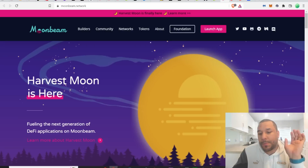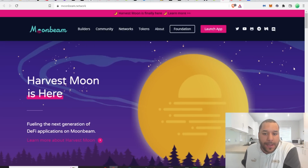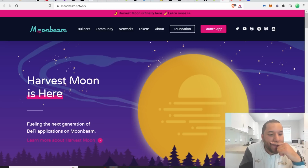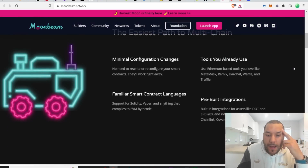For those that are new to Moonbeam, super quick. I suppose it's classed as a layer 1. I was trying to decide, is it layer 0, layer 1? It's a layer 1 type blockchain, which essentially allows people to make dApps and work across multiple chains. This is really interoperable, and we don't have that in the crypto space. This is why I believe it can stand tall. Fueling the next generation of DeFi applications on Moonbeam. It says you can click it to learn more.